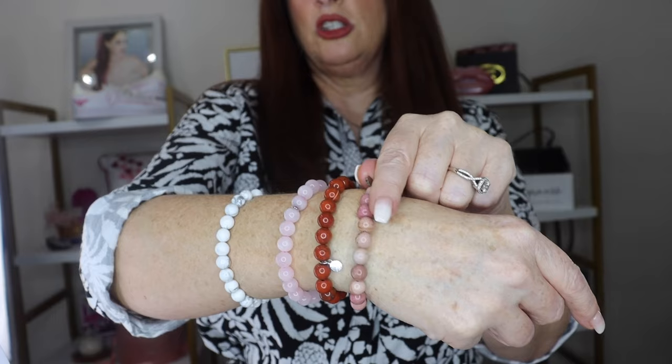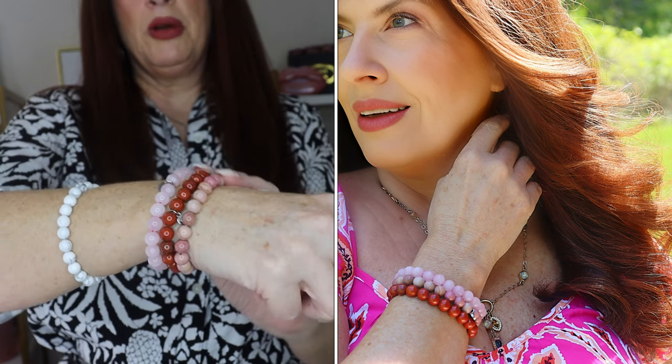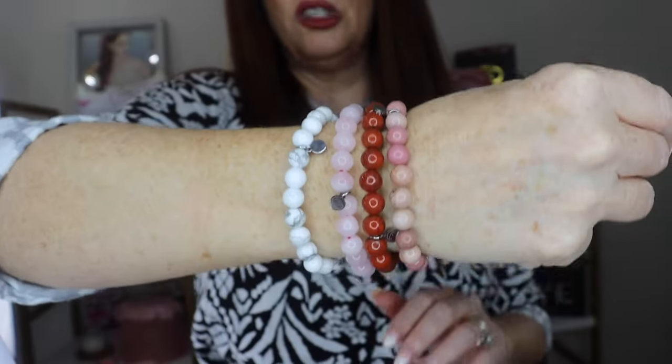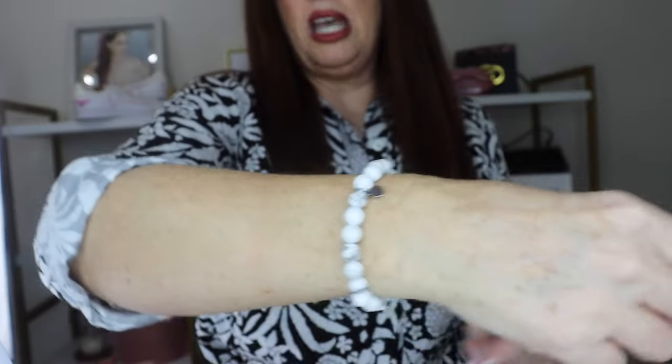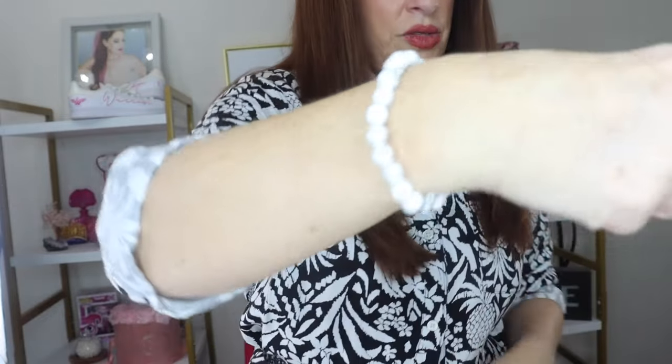So you have rose quartz, red jasper, and rhodonite. So this is the Love Collection, which they're beautiful. They're 8mm semi-precious stones. They're gorgeous. This is How Light. It's beautiful. They all have affirmations, which you know I'm all about. And I think they're so pretty today because I'm wearing black and white. How Light is black and white? That is the one that I am wearing today.